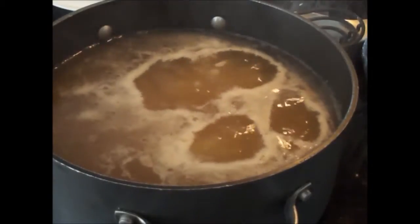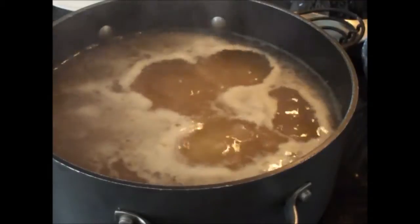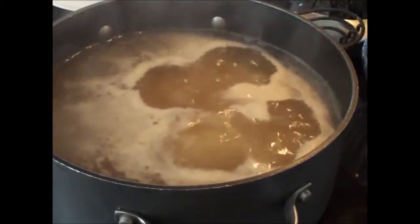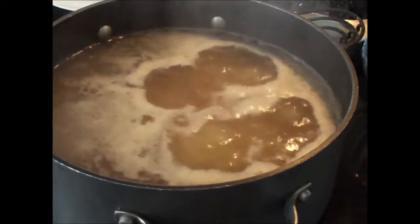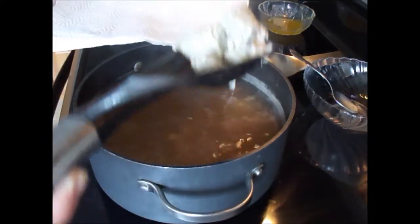You'll be able to tell because your chunks of fish will be completely white, but they'll be very flaky and tender. They're going to want to fall apart. Then you know it's time to remove them. So tender, it's literally falling apart. You know it's time to take it off.